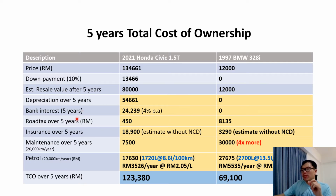Ta-da! Let's go back to road tax. Obviously, the Honda Civic is a lot cheaper because it's a 1,500cc engine. It costs 90 ringgit a year for the road tax.